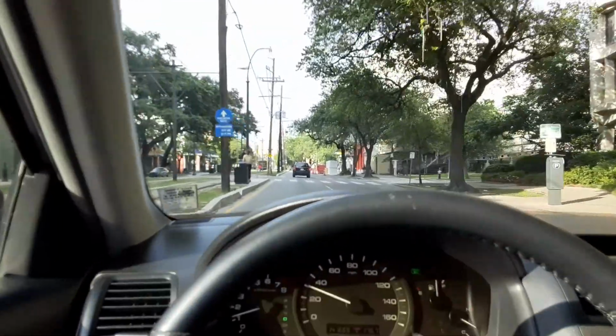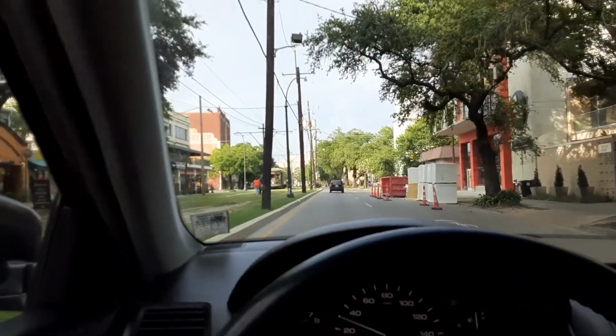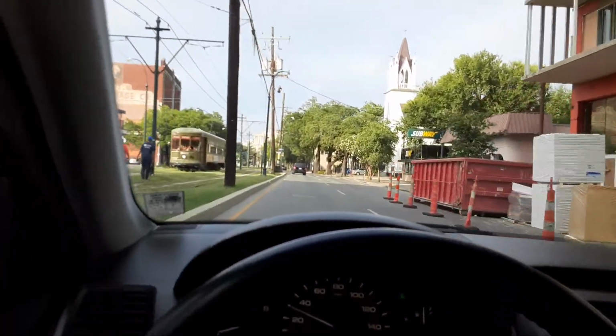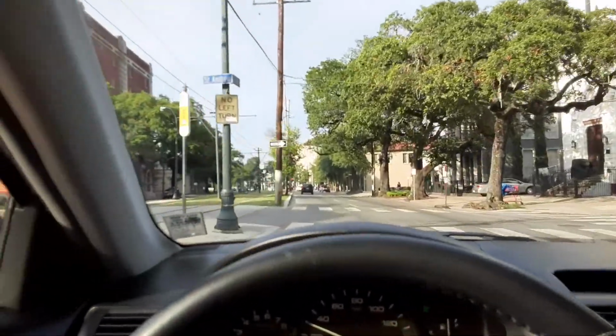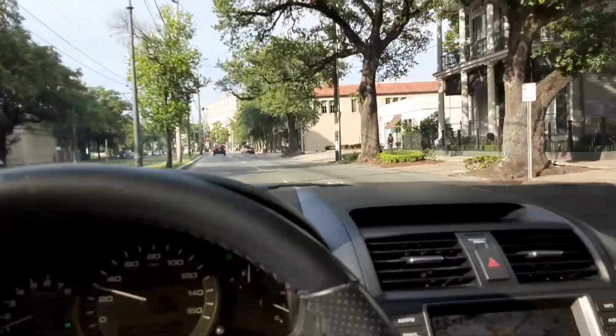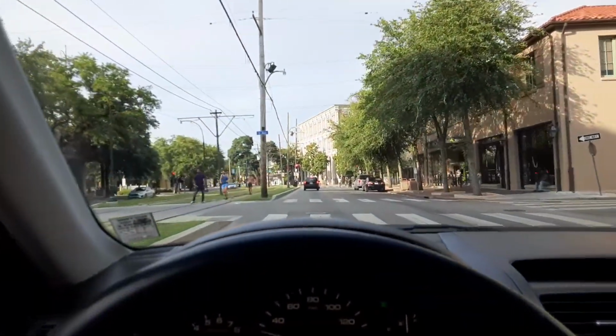From what people have told me, that freaks me out so much. I'm just glad that most of that is gone. I don't even know if these signs are current, if they even mean anything or not, but whenever I see that, I start getting nervous. I have a perfect driving record. I don't want to mess that up.